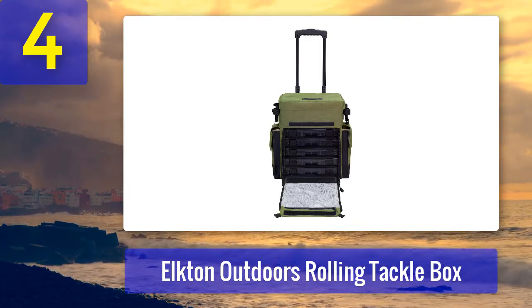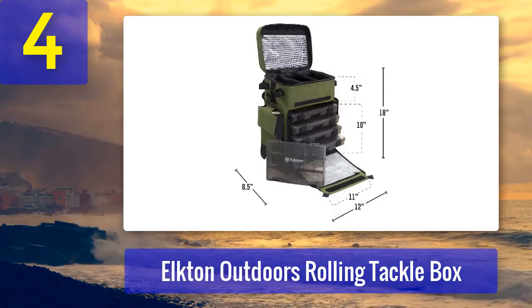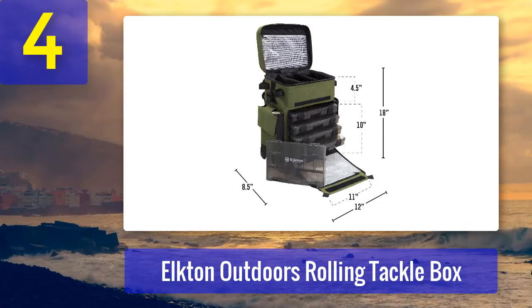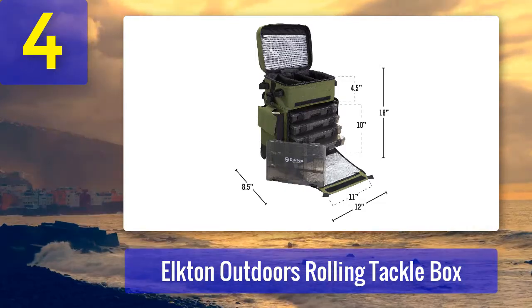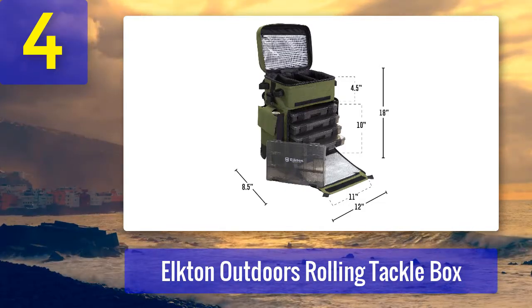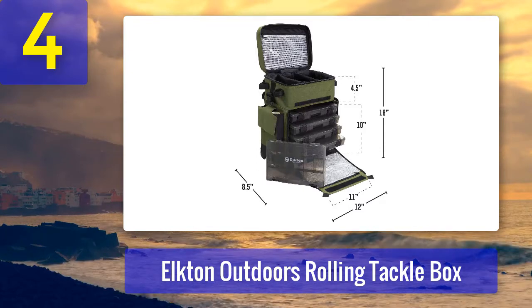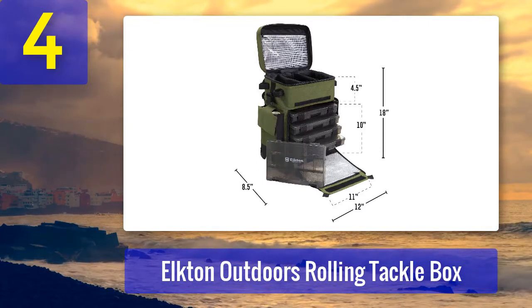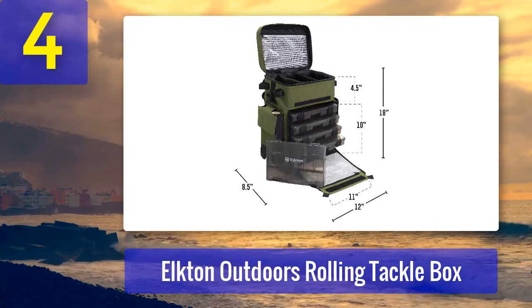Retractable handle. The Elkton Outdoors Rolling Tackle Box has a pull-out retractable handle similar to any standard piece of luggage with a compact design on 2 wheels. It is made to hold up well in outdoors conditions with a durable build and high-quality zippers. It has 4 rod holders on the side. Good for what it is.